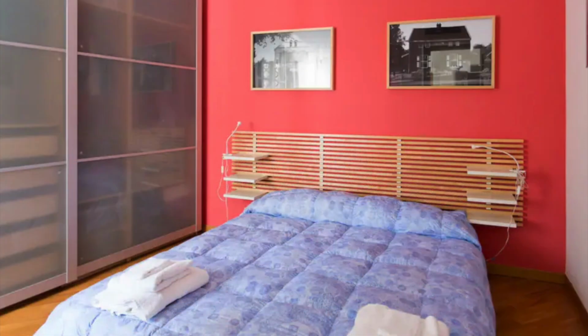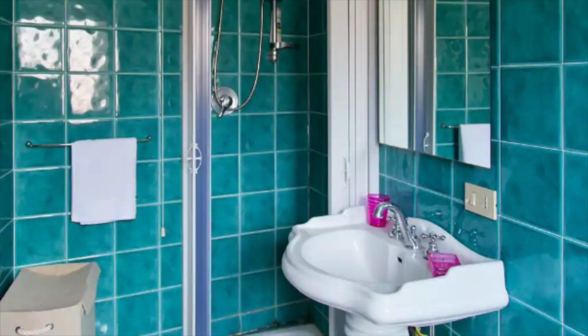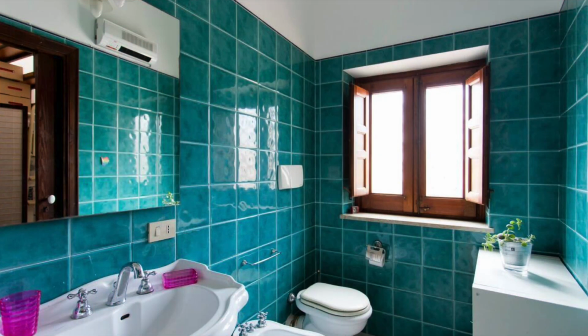I really like the bedroom. And you can see inside that closet, there's plenty of room for hanging clothes and putting in all your stuff. The bathroom, while maybe a little bit dated, is certainly functional with a walk-in shower. I think you'd be very comfortable in this apartment.